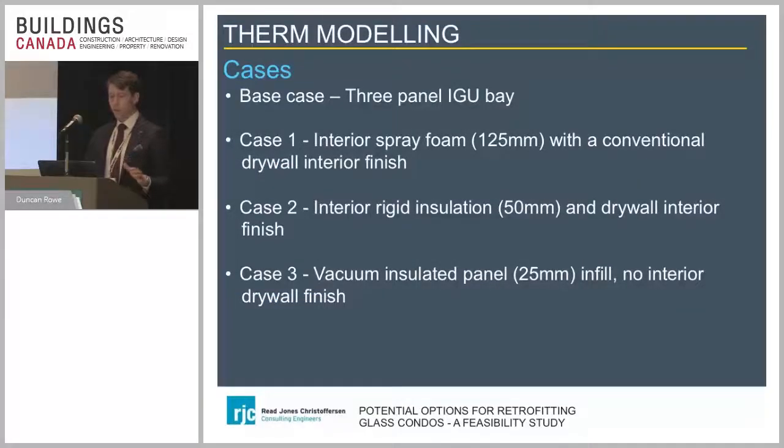So there are four main cases we looked at. A base case, just what it is right now, the 3 panel. We did case 1, where we added 5 inches of spray foam to the inside of the top and bottom, and then studs and a drywall finish, because no one likes to look at the spray foam. Case 2, where we modified it and did rigid insulation and an interior drywall finish. And then case 3, where we had the VIP panel instead of doing interior finishes. We switched out just the glass panel on the top and bottom.